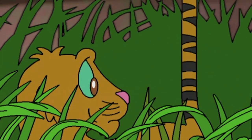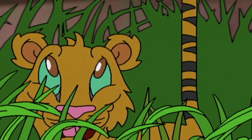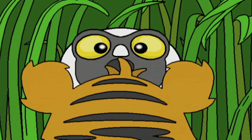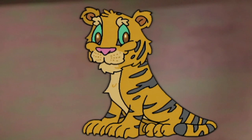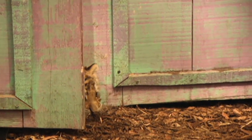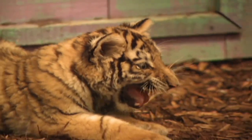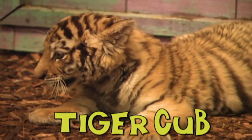I couldn't see him. But then, when I looked again, there he was. Who could it be? This animal who I did see. Can you help me guess this mystery? A black and orange stripy wildcat. Do you know who he is? We can figure this out. Okay, let's see. Orange fur, black stripes. The stripes! That could only be a tiger cub.